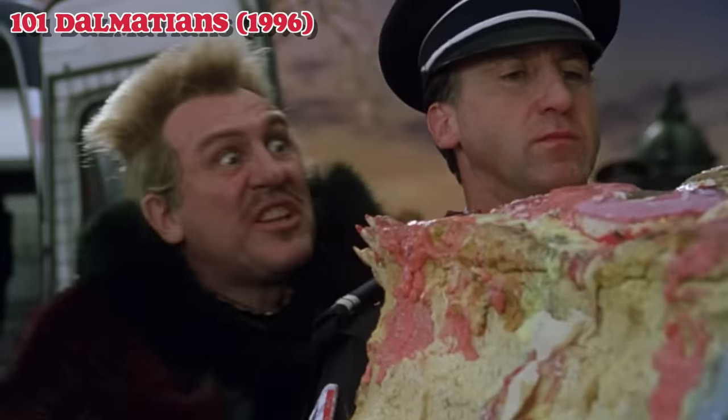Now that we've gone over all five versions of Cruella de Vil, it's time to rank them, starting from the worst and ending with the best. This is going to be heavily biased, so don't get too mad if my favorite isn't yours. Descendants. Considering the lack of screen time she's given, it's no surprise that this is the lowest ranked Cruella on the list. I'm also not a big fan of her character design.